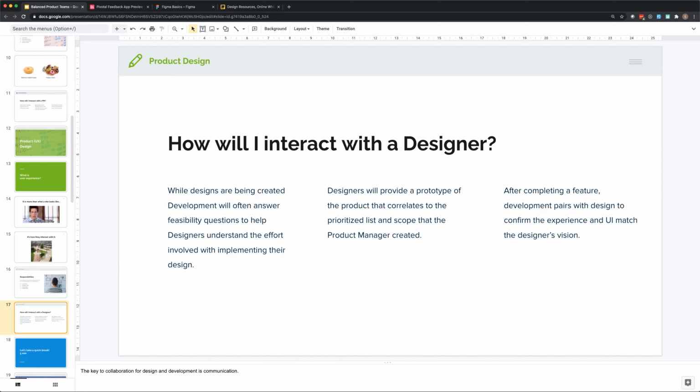And then after you're done with your features, typically your developers and designers pair to make sure that what you've created in code matches the designer's vision for the experience. It's our job to be super picky and notice very tiny little design flaws. And so a lot of times when I work with developers, they're like, how did you even see that? I didn't even notice that was the wrong font.